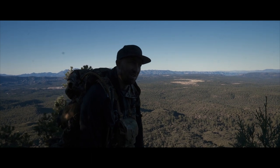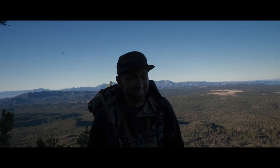And heck, it might be a cow. I couldn't tell from where. But it's the only animal we've seen out here, so. How's that going?